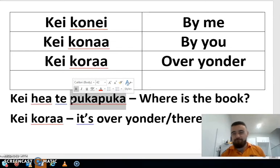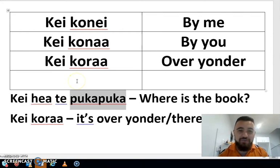Some objects that are around the house are pretty good. Like I put on another post, using body parts is really good for kids. So when they're really little, you can teach them all their body parts in Māori. Kei hea tō ihu. Where's your nose? It's up here. Anei. Kei kōnei. Kei hea ō tāringa. Kei kōnei. So that's the three simple ones.